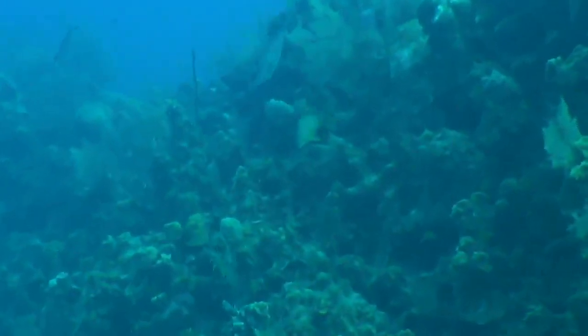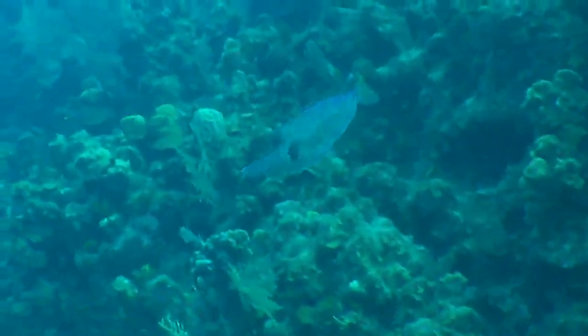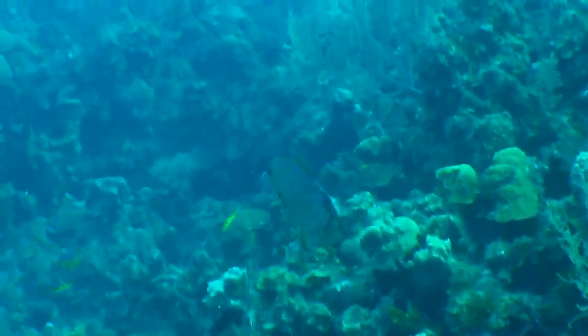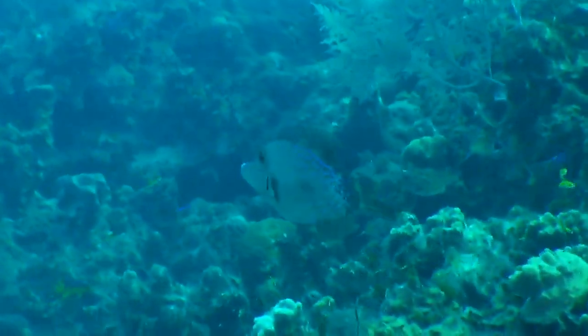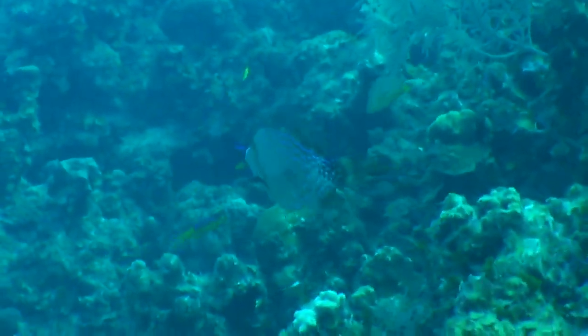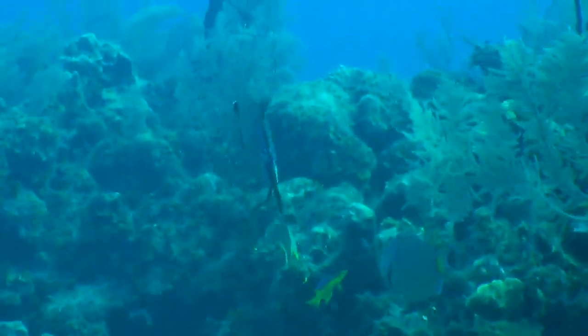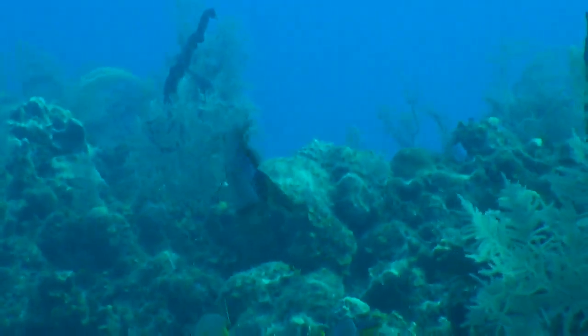And Pat has gone and found my favourite fish. Yes, the scrawled filefish. There's actually a pair of them this year, and they have been a bit social with each other. As we're swimming over, they did give each other a couple of bumps, and then one of them aggressively chased another fish away. So that kind of tells me that they might be mating or about to mate.